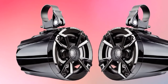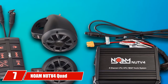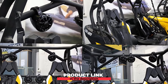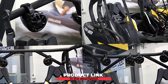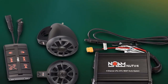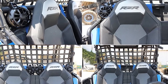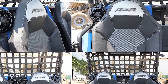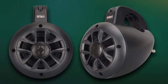the machinery securely. Moving on to the next at number 7, with NOAM NUTV4 Quad Bluetooth Golf Cart Speaker Stereo System. Here is another all-in-one sound system to consider if you are seeking superior sound on the golf course. Included in the NUTV4 Quad set is an amplifier, Bluetooth controller, 4 individual speakers, power cables, and mounting accessories. When combined correctly, this system provides you with beautifully balanced sound and superb levels of audio detail. Bluetooth streaming is made simple thanks to the controller, with reliable ranges and stable signals.